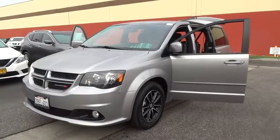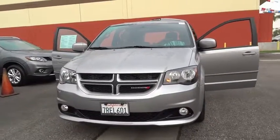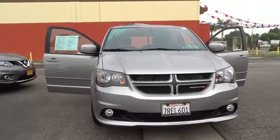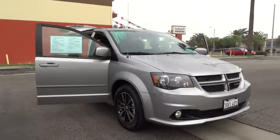2016 Dodge Grand Caravan. The Dodge Grand Caravan received the government's highest front and side crash rating of 5 stars. Its vast interior is widely praised, with an innovative seating arrangement, versatile cargo storage, and enough entertainment features to keep the kids entertained on road trips.